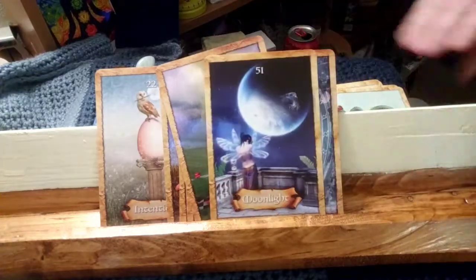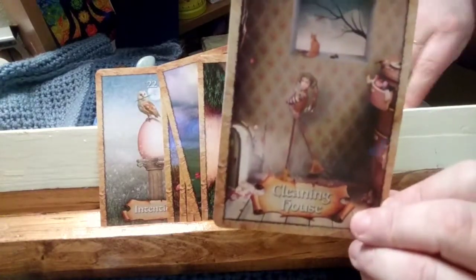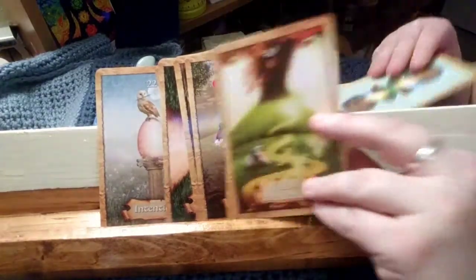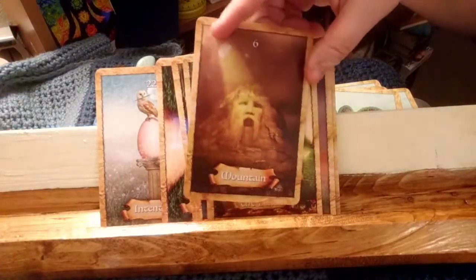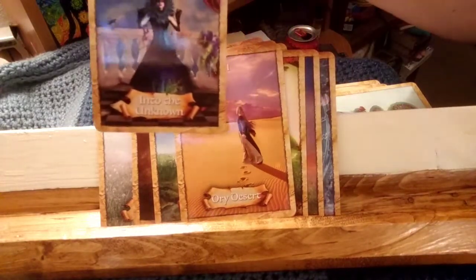Moonlight. So you can see that each of these cards, Rock Bottom, give a description or a place or a verb: cleaning the house, movement, coming to life, an aspect of your journey. Follow the Leader. The Mountain, which I actually like. It's kind of cool. Reminds me of the Lord of the Rings. The Gentle Gardener. Dry Desert. Into the Unknown. I kind of like that one.